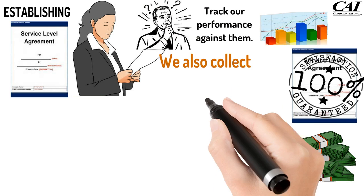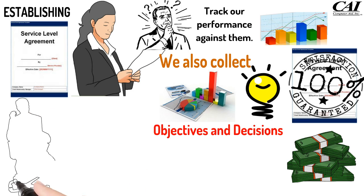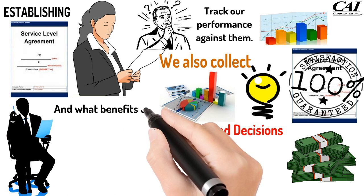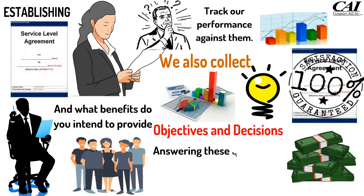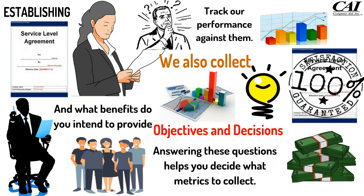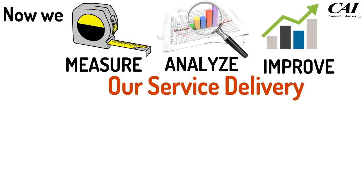We also collect the metrics needed to drive strategic objectives and decisions. What performance criteria is important to you, and what benefits do you intend to provide your users and customers? Answering these questions helps you decide what metrics to collect. Now we measure, analyze, and improve our service delivery.